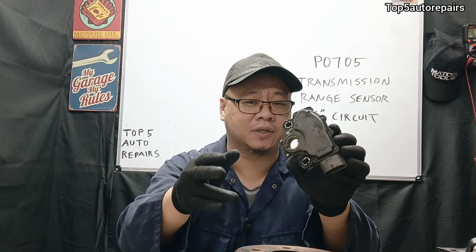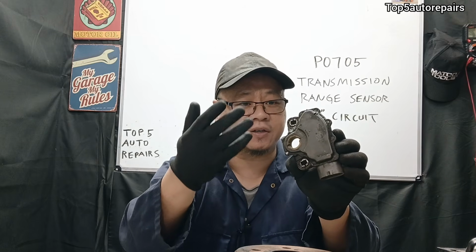What symptoms are you going to encounter when you're getting P0705? The most common symptom is the vehicle starts in any gear. If you have an automatic transmission, the vehicle should only start in park and neutral. However, if it starts in reverse or in drive, then there's something wrong with that transmission range sensor and you should have it checked out.